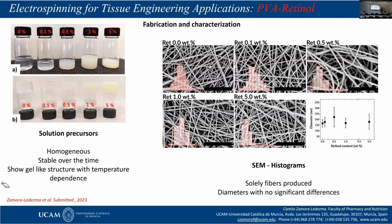You are not capable of seeing a phase separation if you keep this in environmental conditions. We keep this in a fridge, because we observed that this system can be unstable as a function of the temperature. Besides, when we lower the temperature a little bit, these materials create a gel, like a hydrogel.